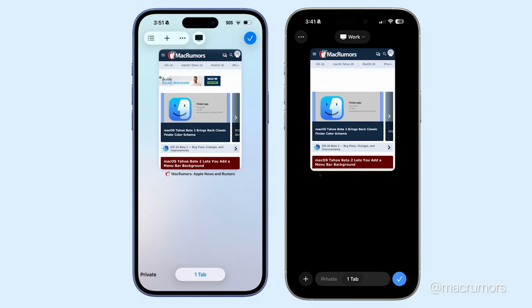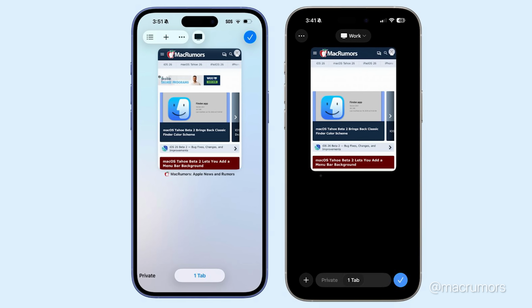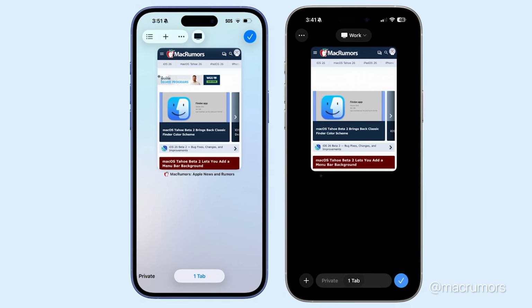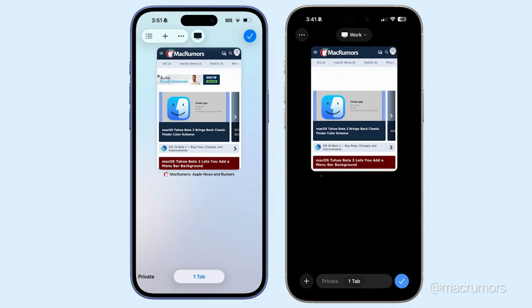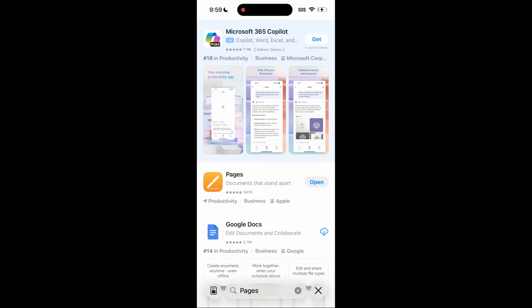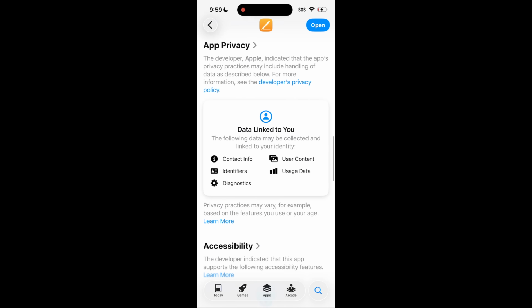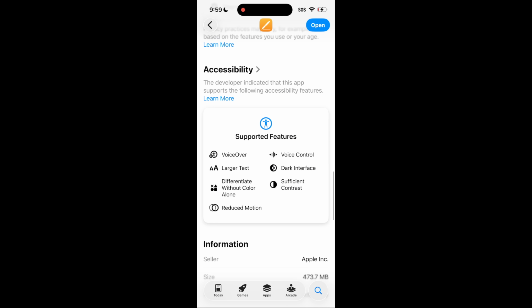Now that's not all that is new in the second beta. Apple had moved the new tab button in Safari in the first beta and put it at the top left, but it has now returned to its rightful position on the bottom left. In the App Store, if you scroll down further at an app that you're looking at, there's an accessibility section that allows developers to list all the accessibility features that their app supports, and this is a win for everyone.